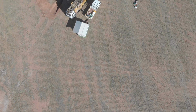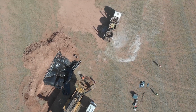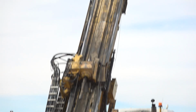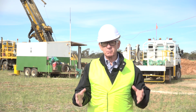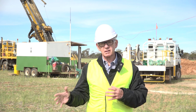Once we've completed this diamond program, it's going to take a little while for the assays to come back, probably 4 to 6 weeks at least before we get the results back. We've got all the orientation of the structures, and we'll be able to put that in the bigger picture point of view. We need these structures to help us vector into where the mineralisation's going, so that we can plan our next drill program.